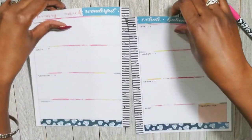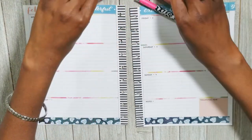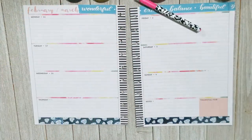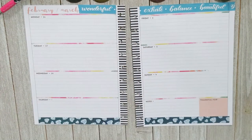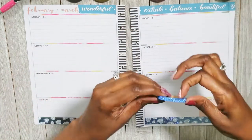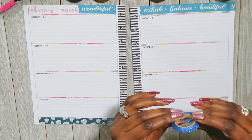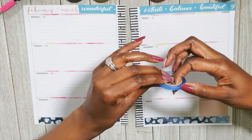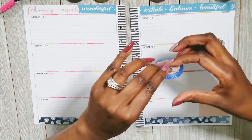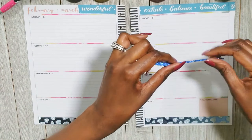Now, I don't know if I'm feeling the washi tape. I don't know how I'm feeling about it. We'll see if that stays. Anyway, the next color I'm going to use is some blue right in the center here. I might put blue twice. I like this thin washi tape. I think it's very pretty.